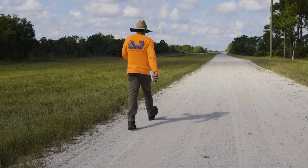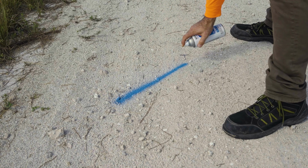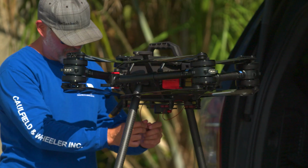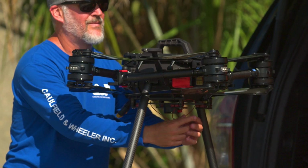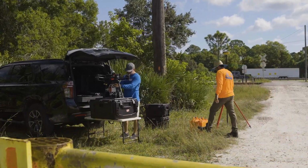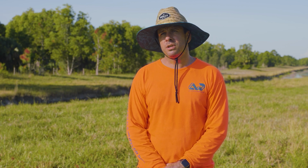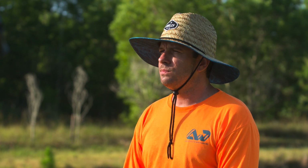We anticipate having some of the same challenges today with, again, the nearby unregulated airport, as well as nearby rights-of-way from CSX Railway, as well as the Beeline Expressway. So we're going to need to pre-analyze our flight to make sure that we do not fly over public roads, make sure that we cover our limits fully, and maintain a safe mission.